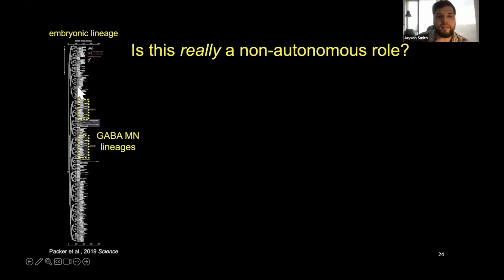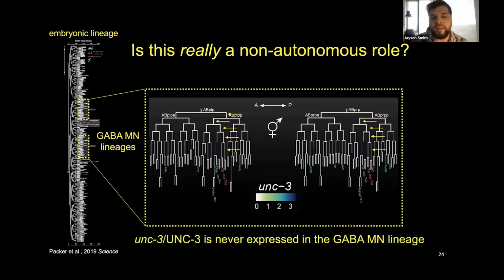And so I decided to hyper-focus on the lineages that give rise to GABAergic motor neurons. And what I found is that there's no evidence from fertilization clear through the terminal divisions of GABAergic motor neurons for any UNC3 transcript or protein. So this does seem to be a bona fide non-autonomous role for UNC3 in regulating GABAergic motor neurons.